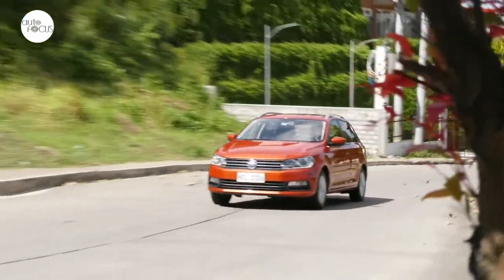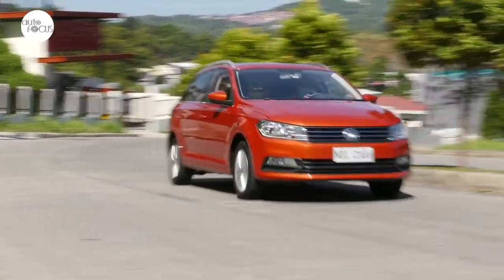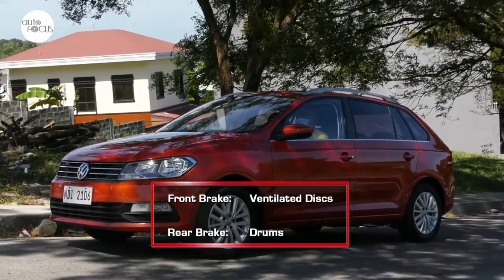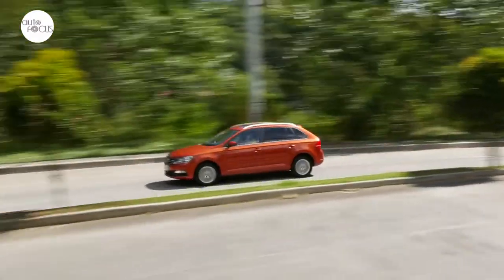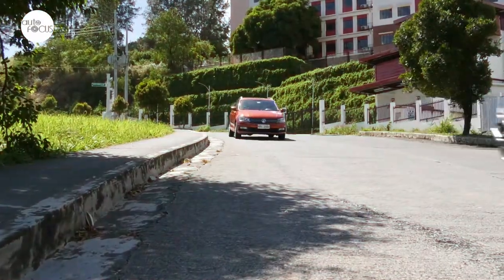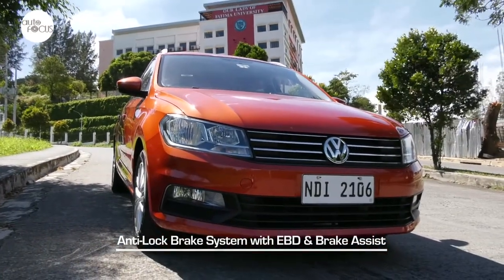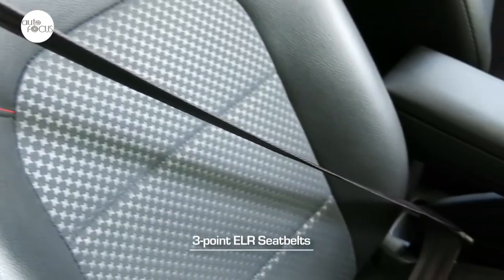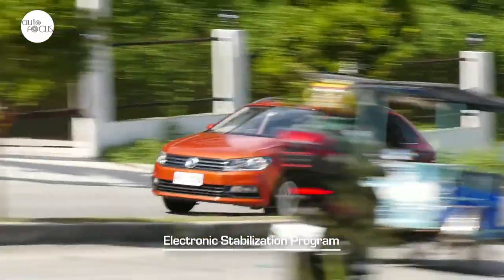The cabin keeps outside noise quite well, while the suspension system with front McPherson struts and semi-independent composite torsion beams in the rear rides small bumps and road imperfections without drama. The brake system uses front ventilated disc and rear drums. The Santana GTS is equipped with cruise control that should come in handy to stay right on the speed limits on the expressways. It also comes with standard safety features like anti-lock brake system with electronic brake force distribution and brake assist, front and side airbags, Isofix childcare seats, as well as 3-point seatbelts. Other driving assist systems include the electronic stabilization program.